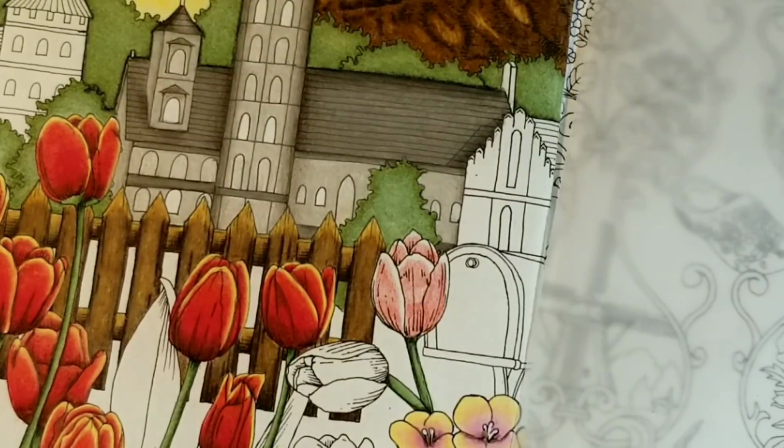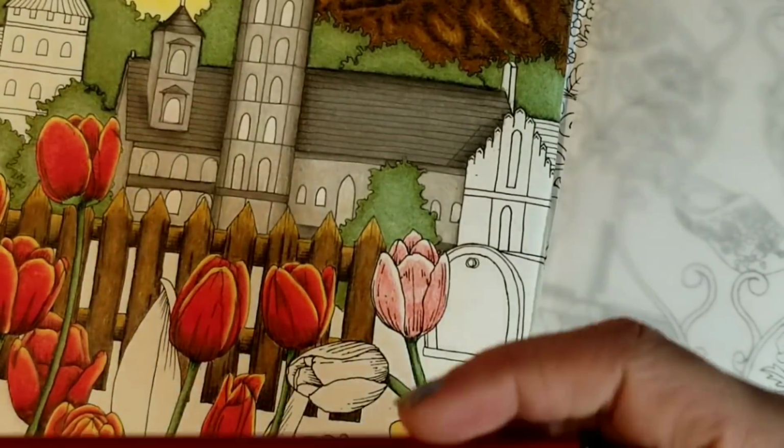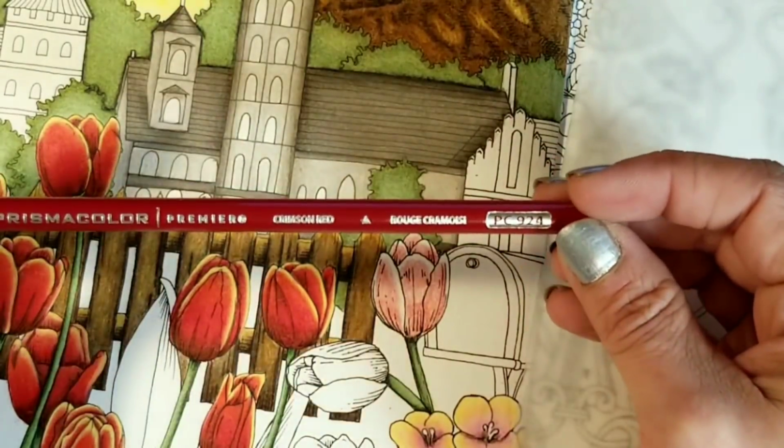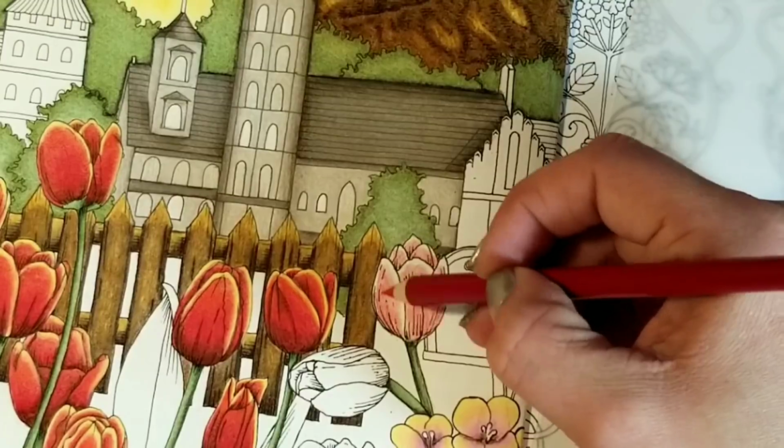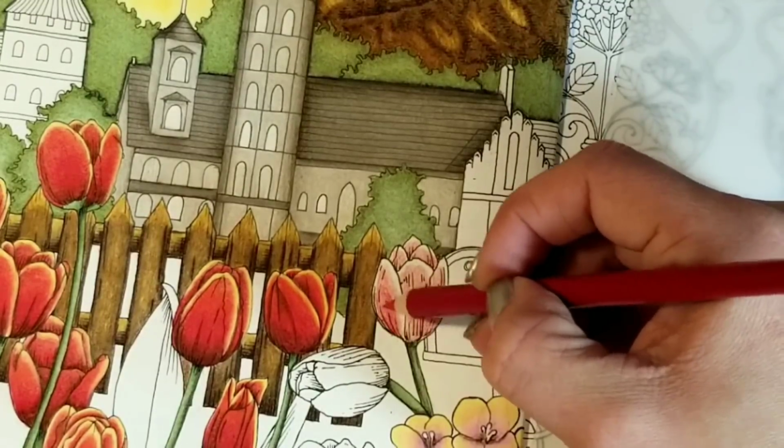So what I did was I picked some Prismacolor pencils and I tried to recreate that, and I think that with the tulips it actually worked. So my next color now is going to be Crimson Red, and I'm just going to put this in parts of the petal.